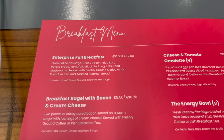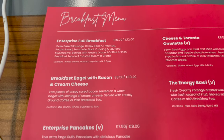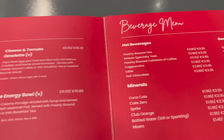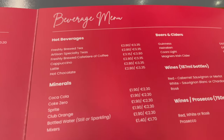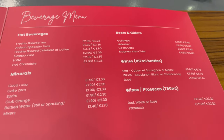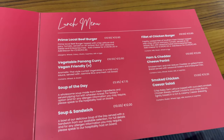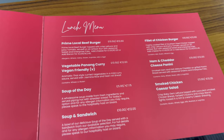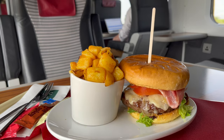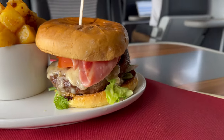And here we have our food and drink menu for today, which is dropped by our table by the Irish Rail staff. You can either pay in euros or sterling with cash or card, or your own currency with exchange rate price, with card payment accepted. We went for the prime local beef burger with cheese and bacon with fries, but more like potato cubes. And let me tell you, it was certainly worth the price of 16 euro.